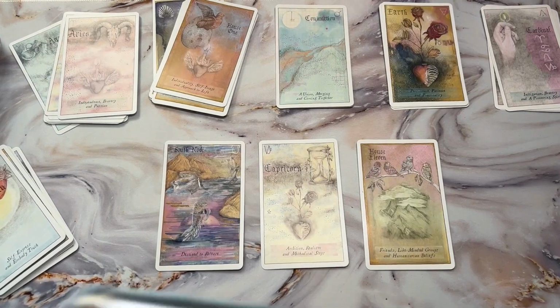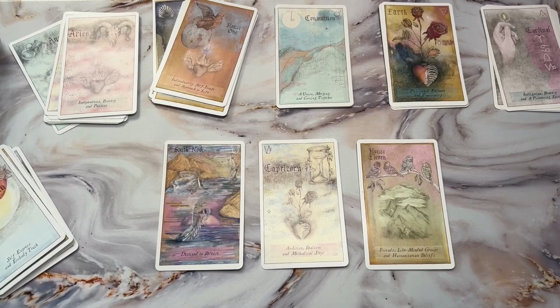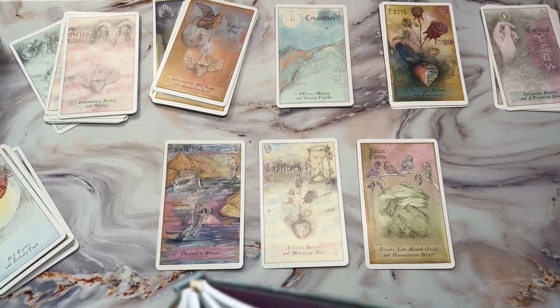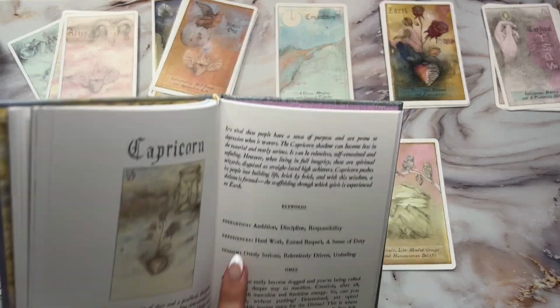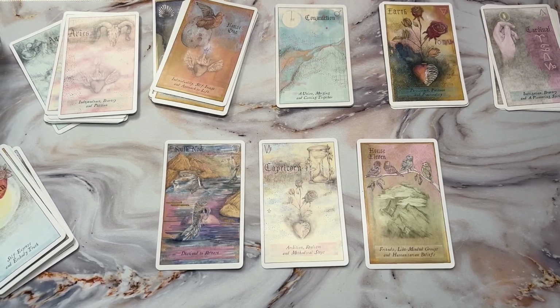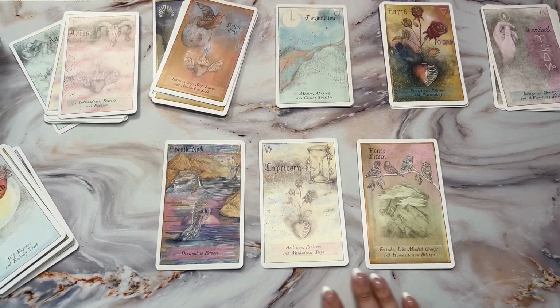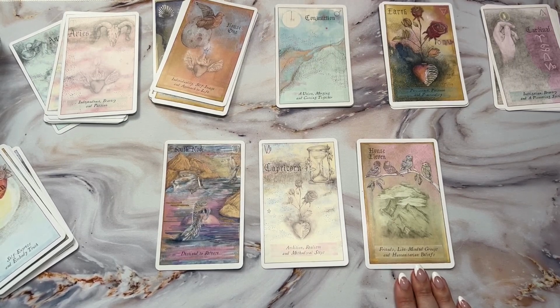You can also go to the book. I don't like those keywords. Fine. So let's go to the book and find more keywords. So it breaks it down into 3: energetics, experiences, and shadow. The shadow words are overly serious, relentlessly driven, that's not me, and unfeeling. So I'm destined to release being overly serious in friends, like-minded groups, and humanitarian beliefs. Don't agree.